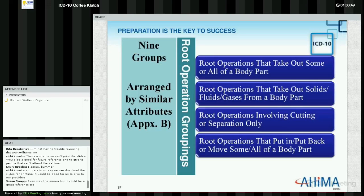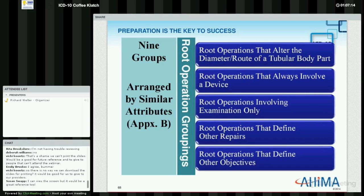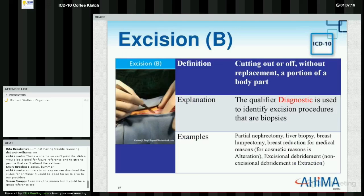So the 31 root operations have been grouped into 9 categories based on what the operation does, what's the objective of the procedure, and the procedure site. So these 9 groups are put together based on similarities. Some examples: root operations involving cutting or separation only, root operations that always involve a device. So you'll see these are very broad categories.